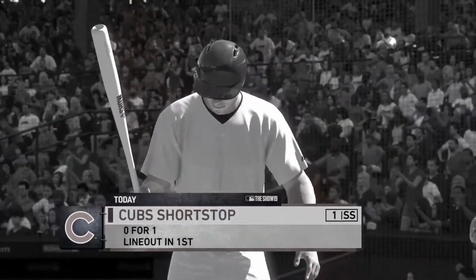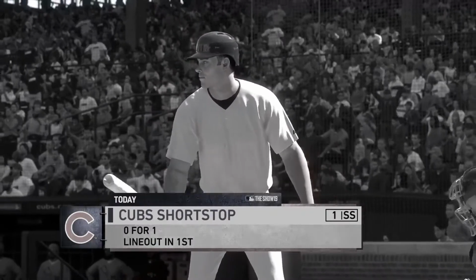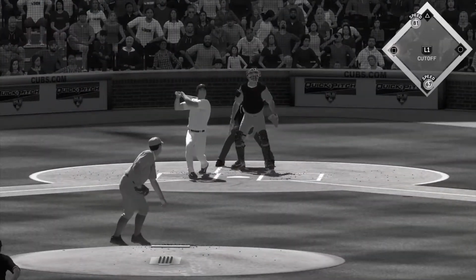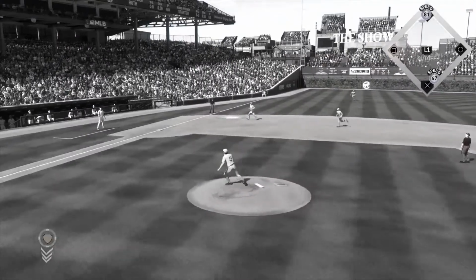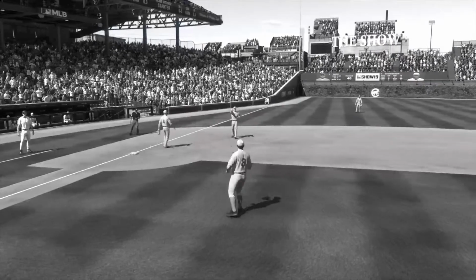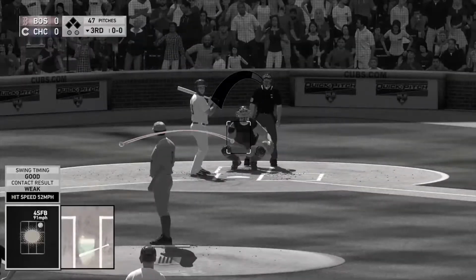Now batting. Stepping in and ready for another shot. Number 1. 0 for 1 for him here in this one. Ready to deliver. Here's the first pitch. He pops him up toward the left side of the infield. Number 11 has to shade his eyes from the sun, but he stays with it for out number 2.